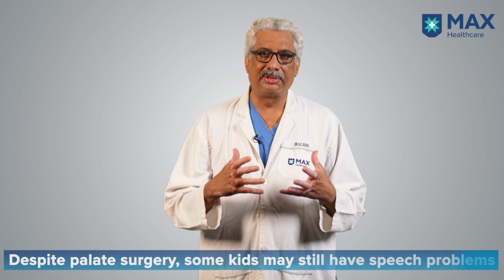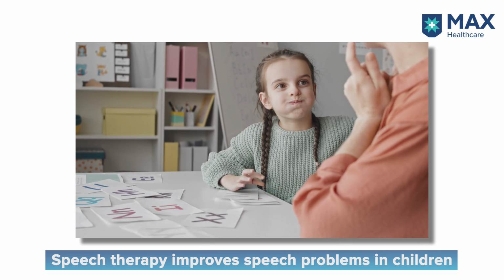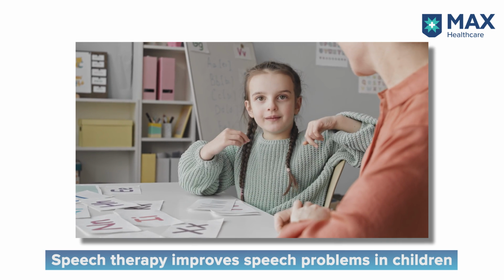Some of these kids, in spite of good palate repair, may have some speech issues. These kids are identified at the age of 3 and 4 years, or earliest whenever they can sit and talk to us. These kids then go for speech evaluations, speech therapy, and at times they require further surgical procedures to improve speech.